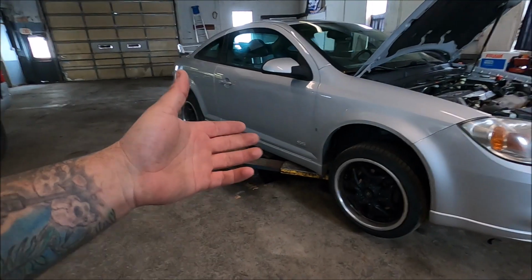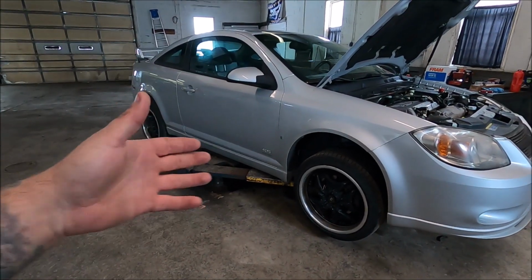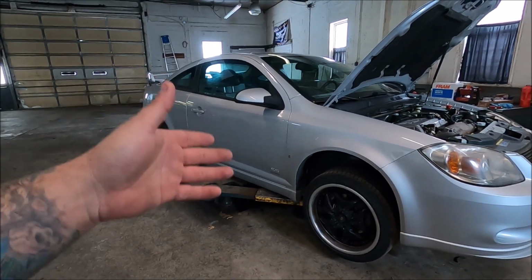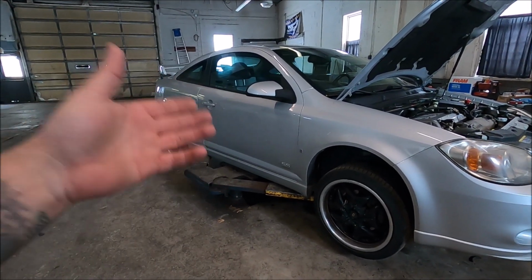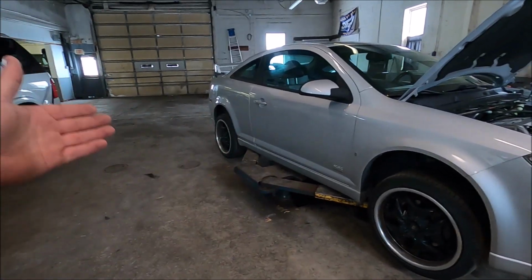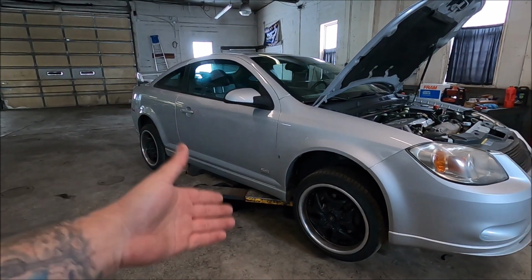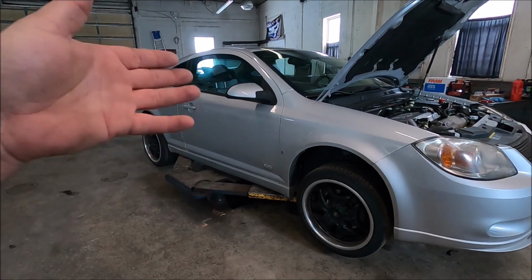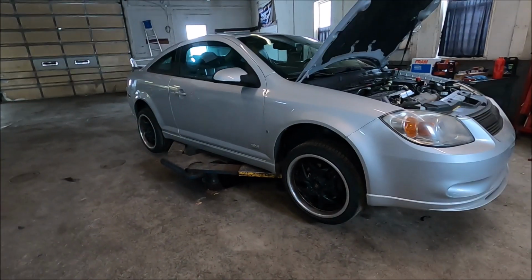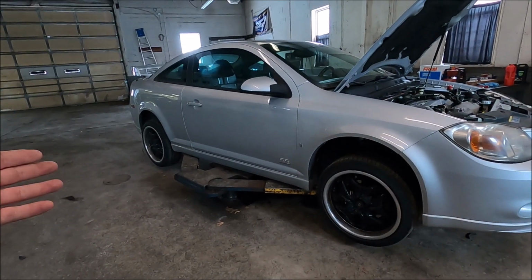If there's anybody out there in the Cobalt world that would love to trade me a set of 18-inch SS wheels from, I guess, the 2008 and up SSs, they had 18s, with some damn good tires on it, I will be more than happy to trade you these wheels for that. These actually have good tires on it as well. These are 18s as well. These are the Motegi DP1 wheels, and they are hideous. I don't like them, but maybe somebody out there will like them.